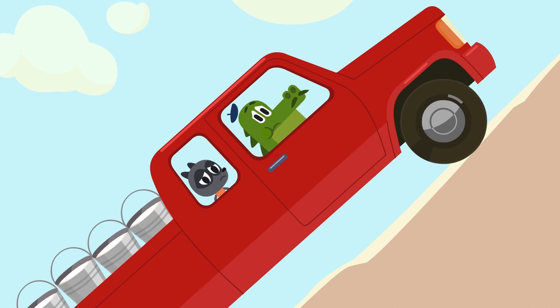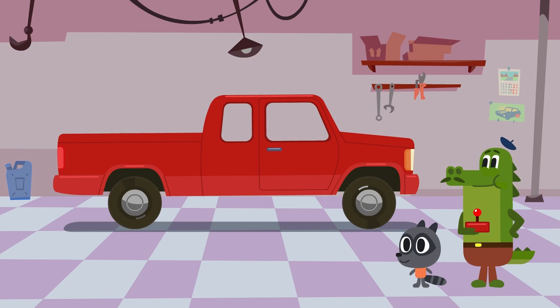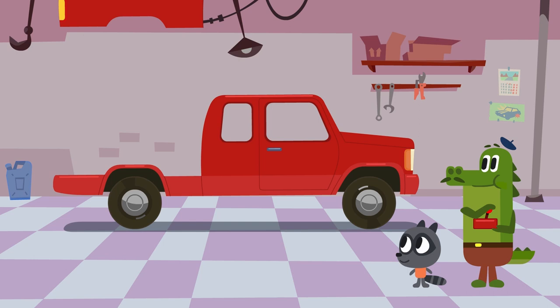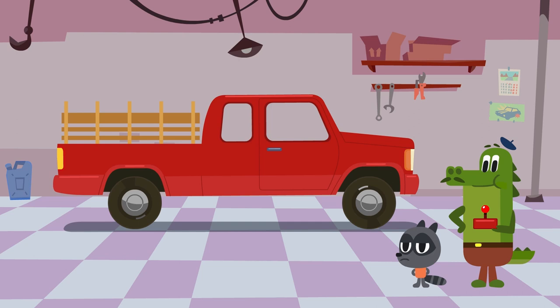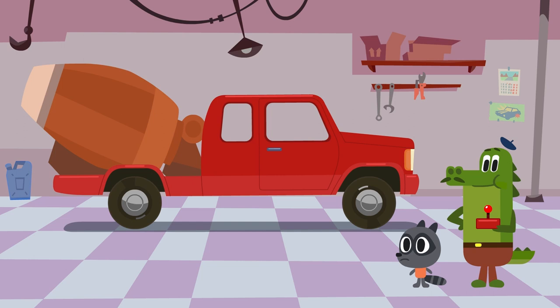I suppose we need to look into the garage. Do you have something in mind, Jacques? Well, the cattle truck won't do. We're transporting milk, not livestock. A concrete mixer? That's a great idea! And do you know what purpose a concrete mixer serves, Jacques? It is used for holding concrete. We won't be able to use it. Maybe you'll try, Nicolas?